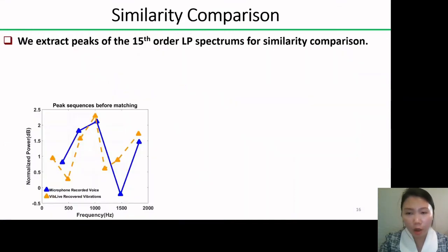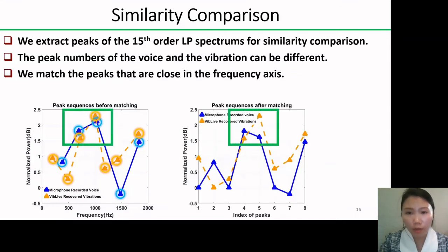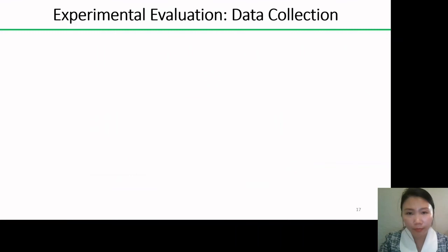Instead of matching the whole spectrum, we extract the peaks of these spectrums for similarity comparison. Before comparison, we match the peak numbers of the spectrums. Moreover, to tolerate the frequency shifts of the recovered vibrations, we match the peaks that are close enough on the frequency axis. Whereas, if we cannot find the matching peaks, we pad 0 at that frequency point. The figures show an example of before and after peak matching.